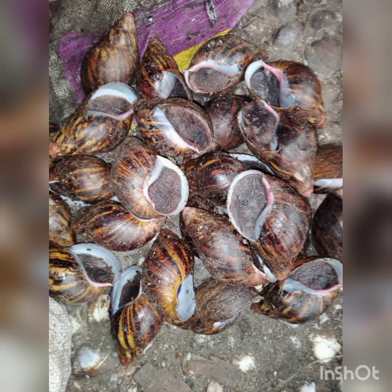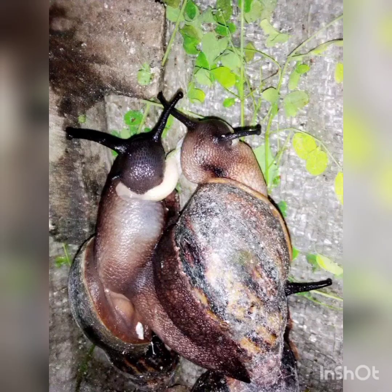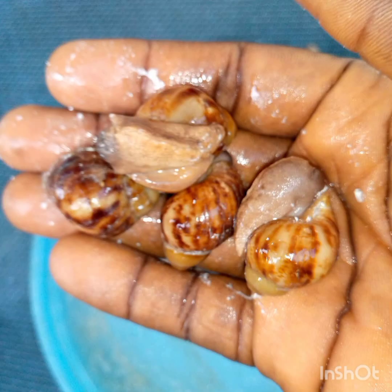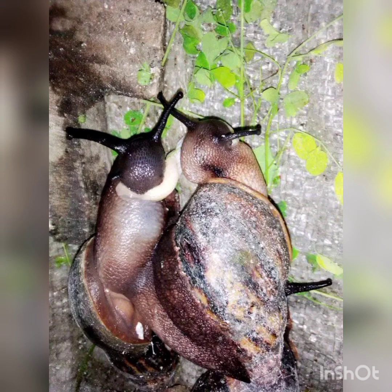Today, I'll be discussing snails being hermaphrodite animals. A single snail has both the male organ and the female organ, built by nature. That is, if you keep two snails in a confined pen, both of the snails will mate and lay eggs as when due.